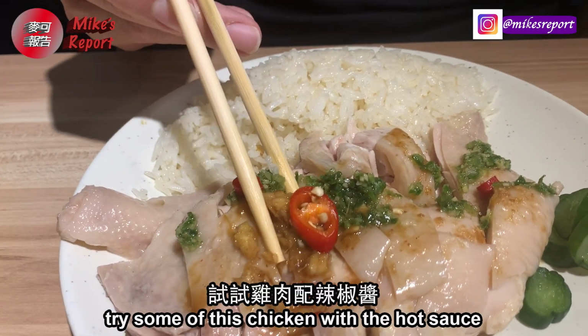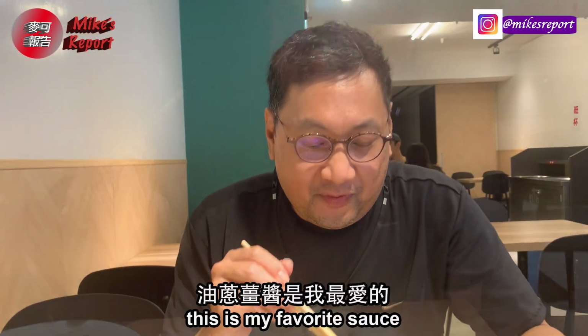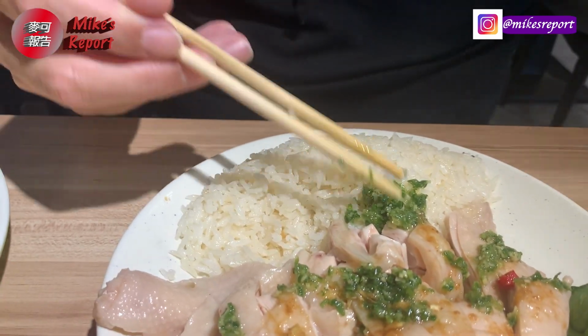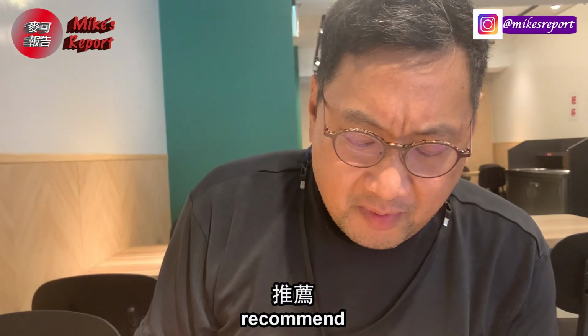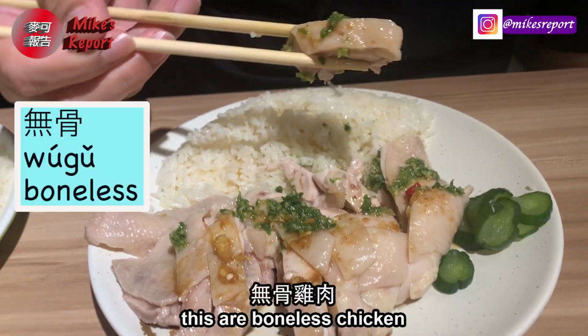Let me try some of this chicken with the hot sauce. Alright. Doesn't taste too spicy, but the ginger flavor is really strong there. This one's my favorite sauce right here. Oh, that's good. Recommend. And another nice thing, they took out all the bones. So these are boneless chicken.